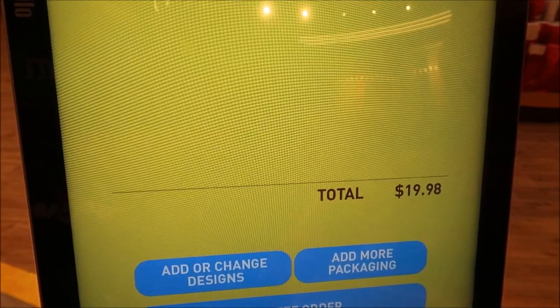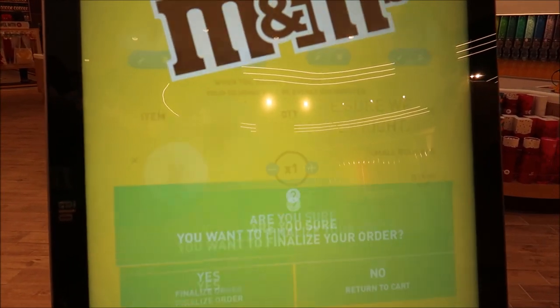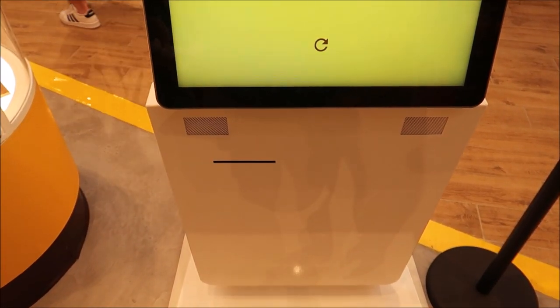Make sure we're done. We complete our order down here. And see, then our lovely ticket will be printing out here at the bottom, and then we will move you to stage two with our friend Alvaro.